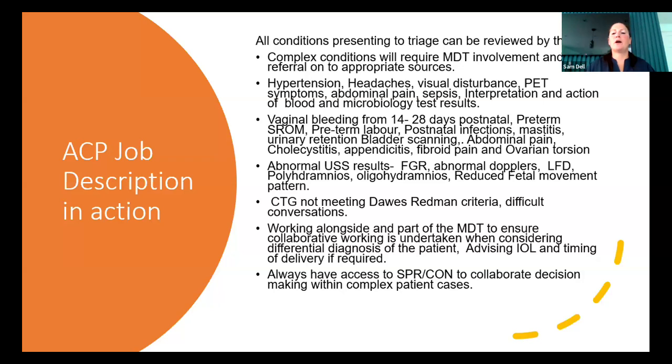Everything that's coming through triage, we're able to review, assess, refer on and make those clinical decisions for. I can review abnormal scan results, fetal growth restriction, abnormal Dopplers, polyhydramnios, oligohydramnios, and reduced fetal movements, making those ongoing plans and looking at the holistic care of the patient. CTG not meeting criteria too, but working alongside, as I said, as part of the MDT, making sure collaborative working is undertaken.